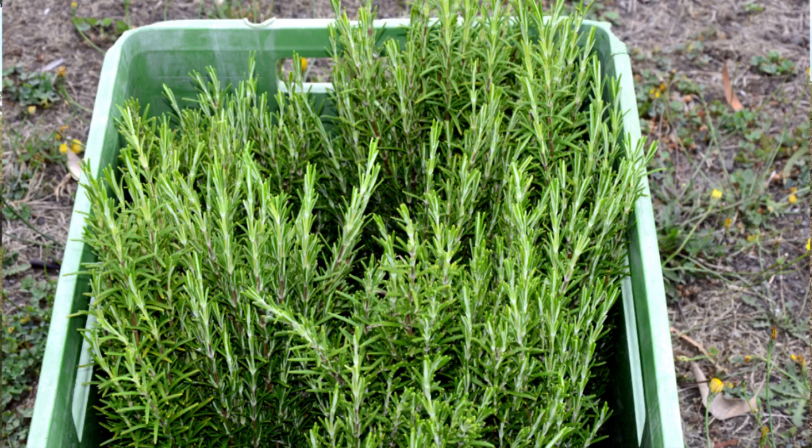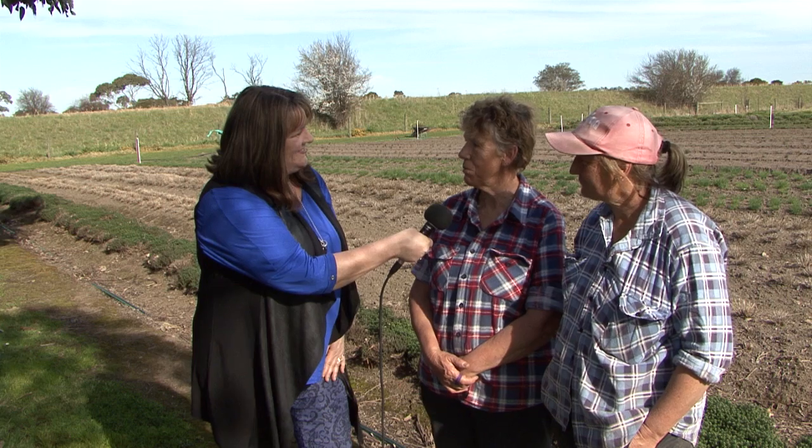Oh, beautiful. Fantastic. And what's your growing season here? It's from spring to beginning mid-autumn. And do you take them to market in pots, or how do you specialise? No, we cut them, put them in a bunch and pack them in boxes, and then they get sent up to Footscray Market nearly every day.